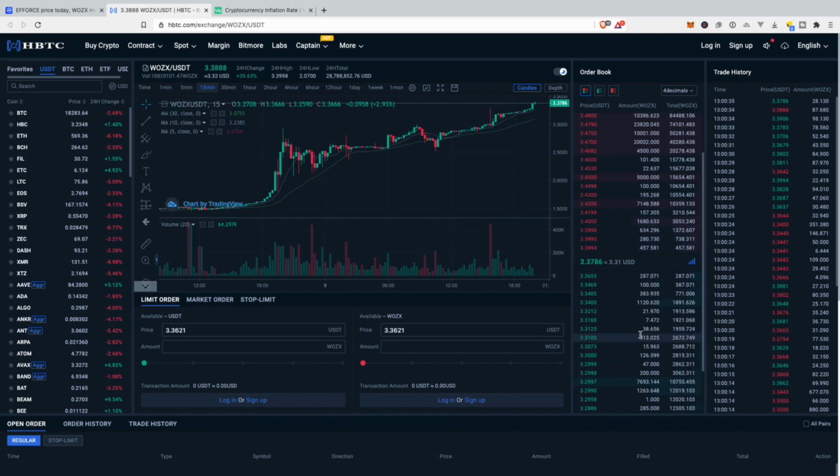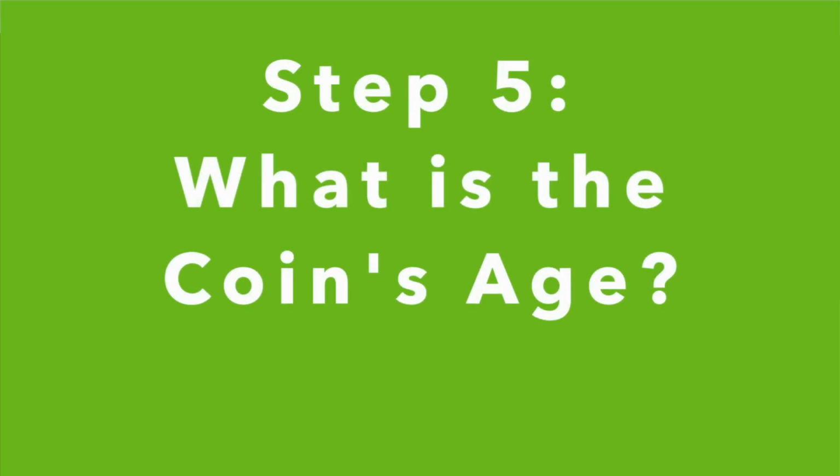And just remember that sometimes in a crazy time when coins are up significant amounts in the last 24 hours and whatnot, the volume will increase. And so you need to be careful that you check this during times of plenty and times of famine, and make sure that there's enough order book to handle the amount of trading that you're doing. And finally, the last point that we want to be looking at is how old the coin is.